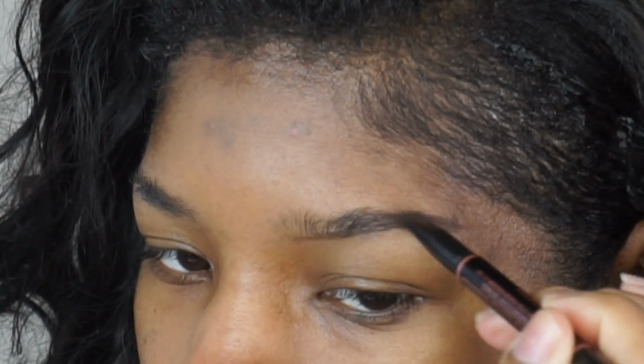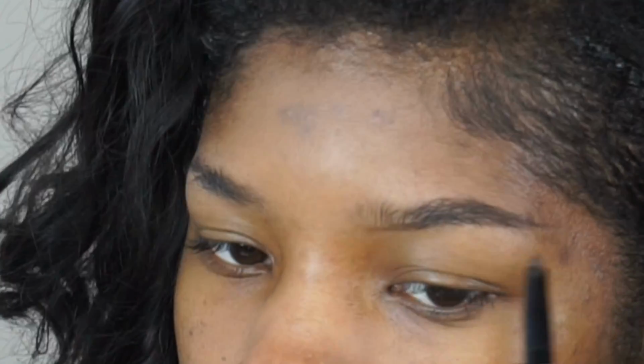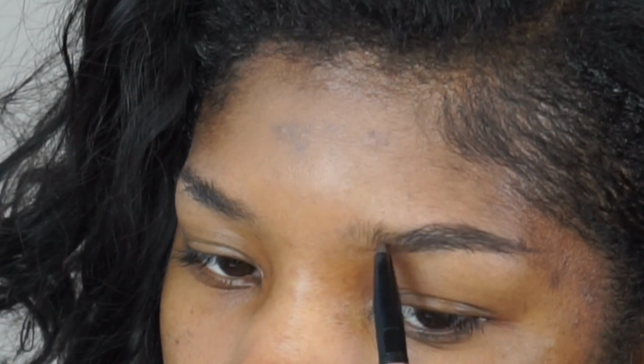That sounded so sexy. It's really 2:30 in the morning and I'm doing this and I'm supposed to be at work at like 8. I'm going to be so exhausted.